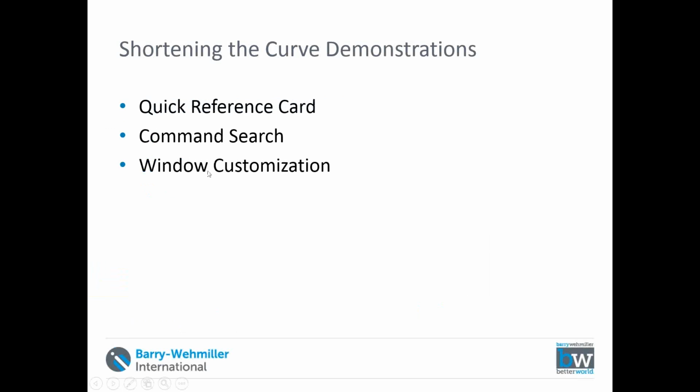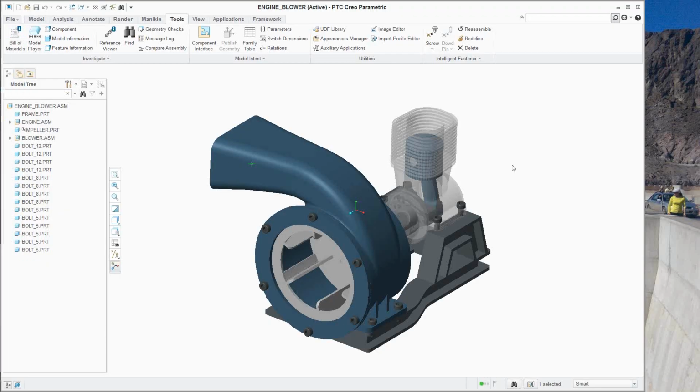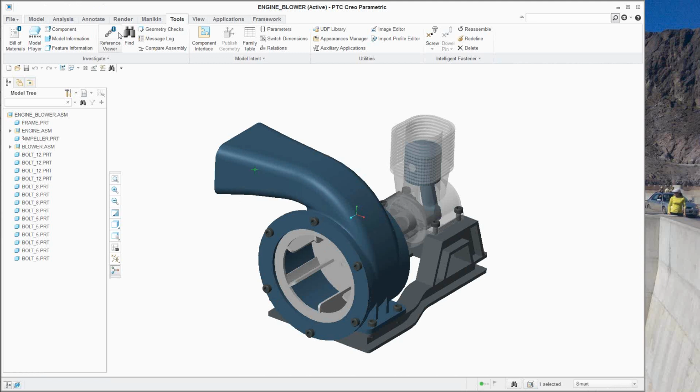Oh, and I'm glad I keep coming back to this because I keep forgetting what I told myself I was going to show you. Window customization, there's a couple of things. The first thing I always do is my quick access toolbar. Show quick access toolbar below the ribbon. Because to me, quick access, I want it as close to the graphic window as I can get it.